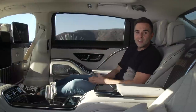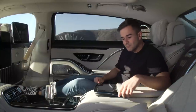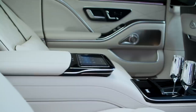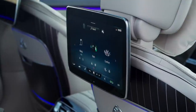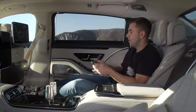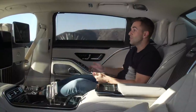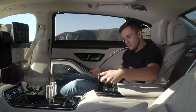This is also a second command center for MBUX. So this little tablet that's right here next to me pops out of the center console like this, and I can control basically everything from the car here. I can send the driver a destination that they want to take me to. I can control the radio. I can play my own music through the phone. So this controls everything that the center displays up front do, and you can also control them with the displays that are in front of us in the rear seats.